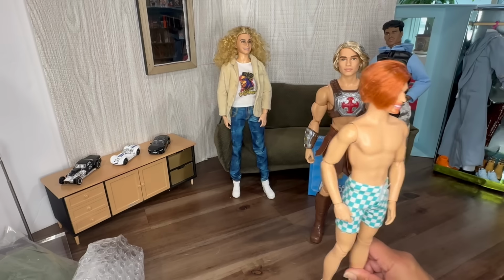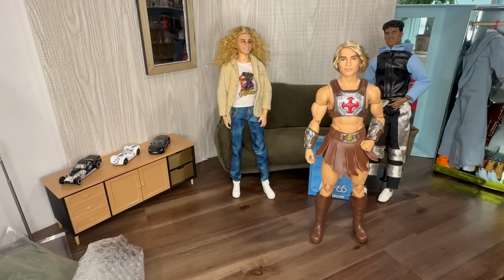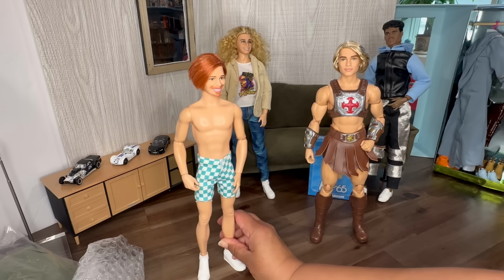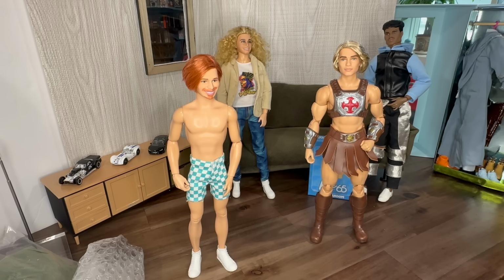In the standard Ken articulation is Allan from the Ken movie. When he came in his box, he looked kind of scary, kind of creepy, but he actually isn't that bad. He just got bad marketing, which is another complaint I want to make about Mattel right now.